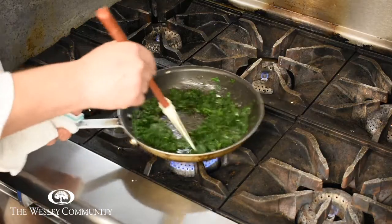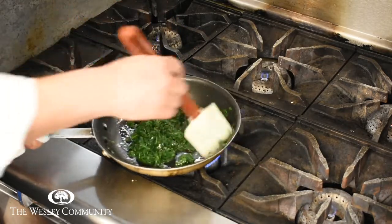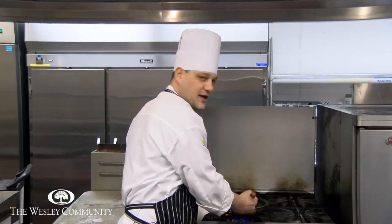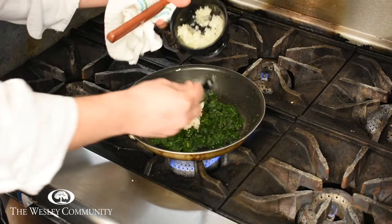I like to take my spatula here, work it around the pan. Get everything off the sides of the pan. We don't want them sticking to the sides. Once that's sauteed for a minute, we're going to add in our chopped onion here. I'm going to put in about 1/4 cup.